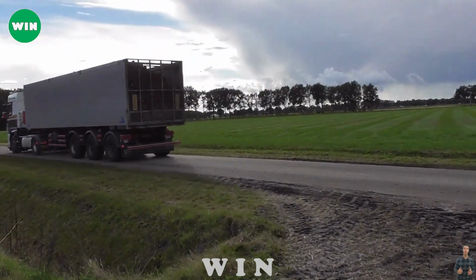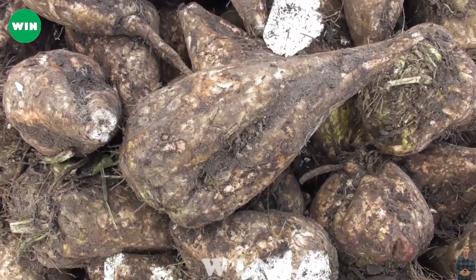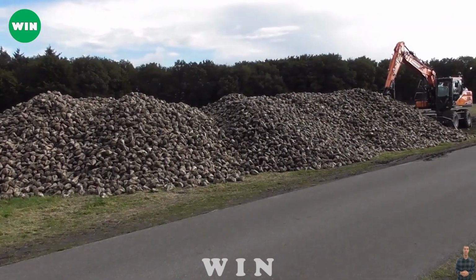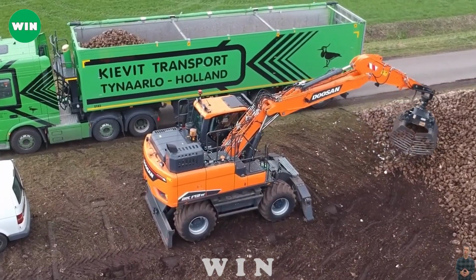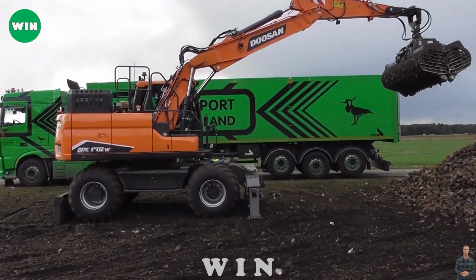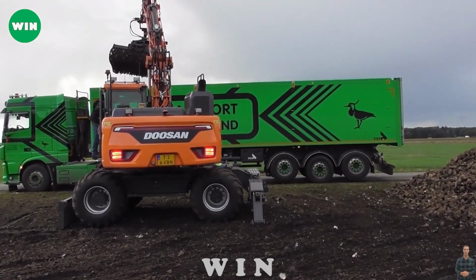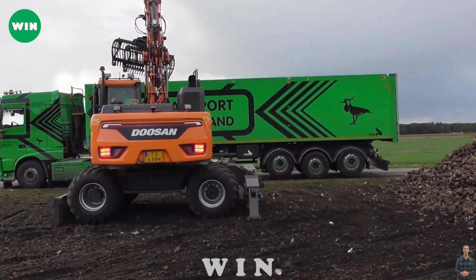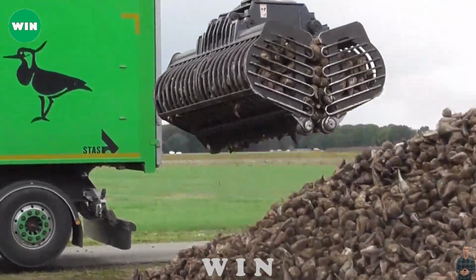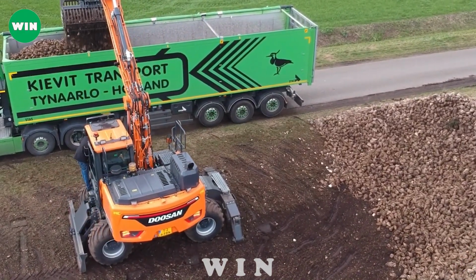After harvesting, the process of transporting sugar beets to the container truck needs the support of the Doosan DX-170W excavator. The Doosan DX-170W is a powerful working excavator equipped with a striking bucket set that efficiently collects sugar beets onto the truck. With the ability to be equipped, the machine can efficiently load several tons of sugar beets onto trucks for transport to the processing plant.